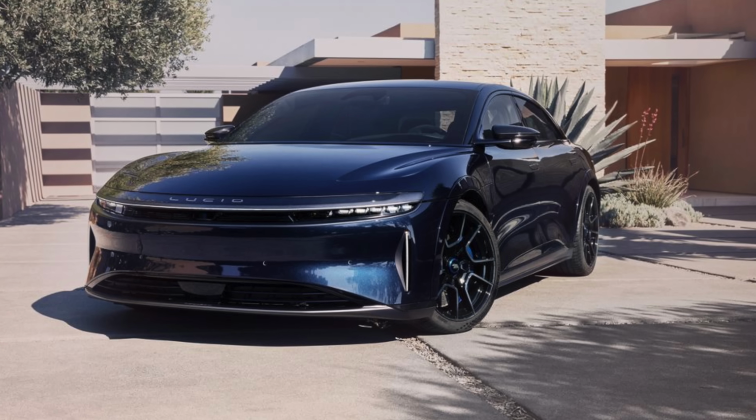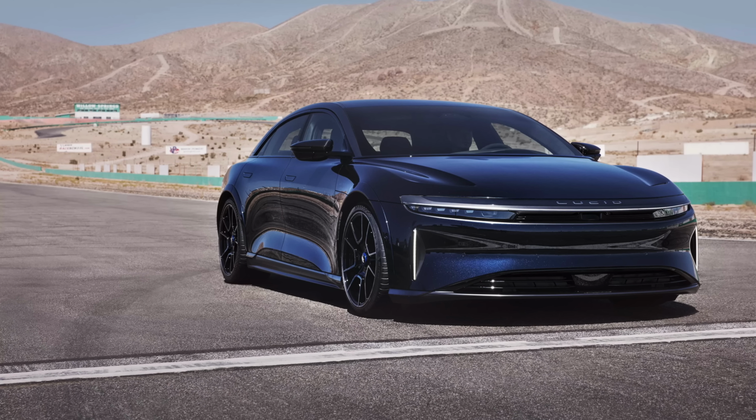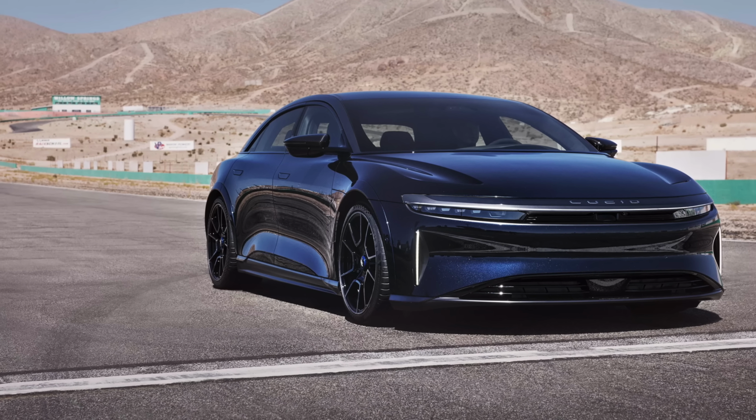It makes 1,234 horsepower. It has a range of 427 miles and a price tag just as extreme, coming in at $250,000. 0 to 60 comes in at 1.85 seconds as per Lucid. It's got a 900 volt charging system as well as carbon ceramic brakes to slow down all 5,300 pounds of this monster.